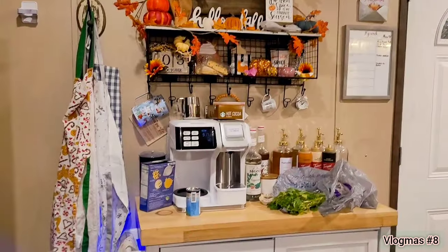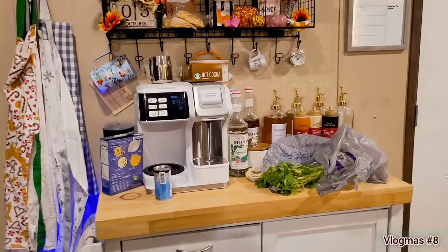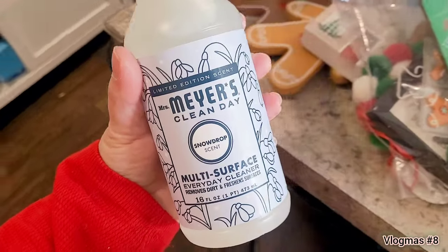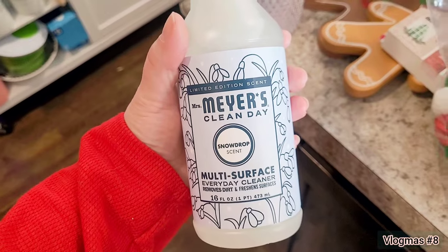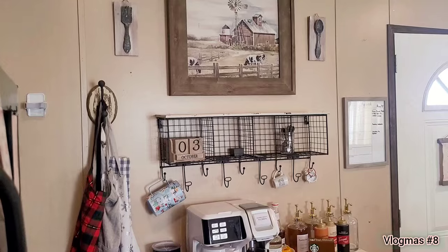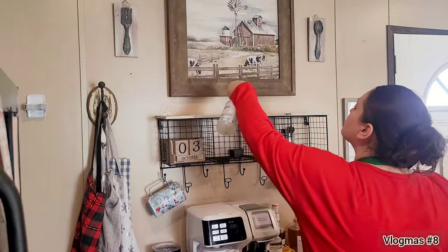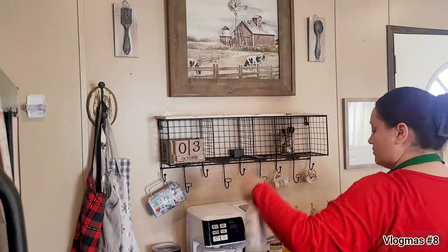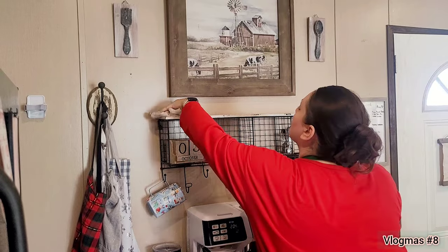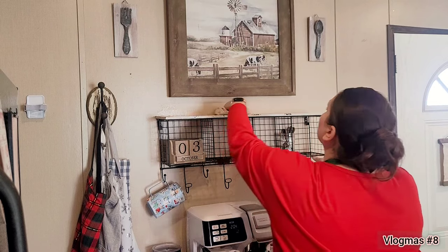So here's a quick little before shot that I had filmed like 2 weeks before this. There was a lot that needed to be cleaned up, and I used this Mrs. Meyer's Snowdrop scent. I got this at Target, and this scent completely outdoes the peppermint scent, which is a lot for me to say because if y'all have been around a while, y'all have seen me recommend tons of peppermint scented and candy cane scented products. But I really love that one.